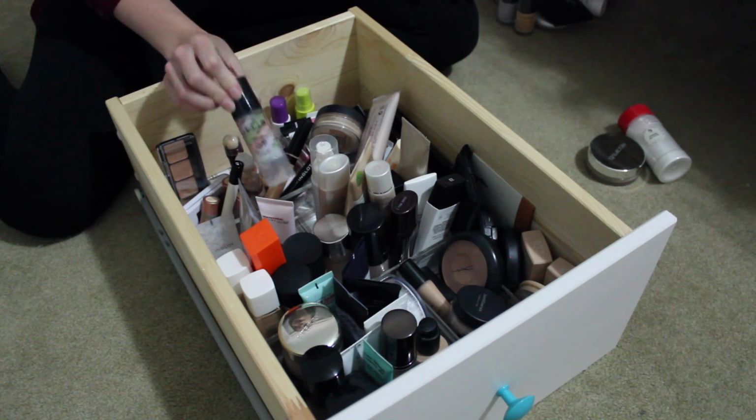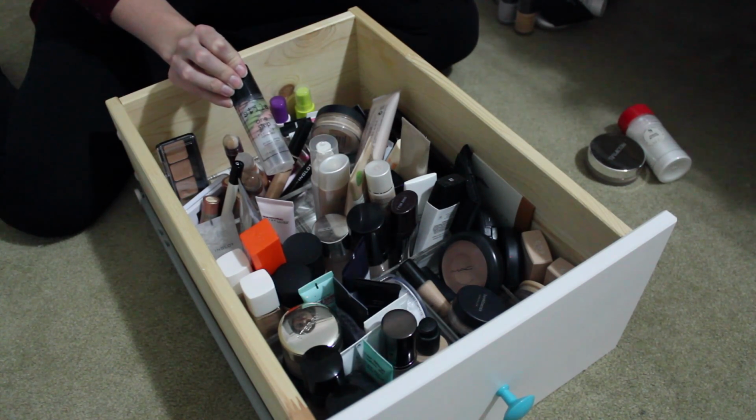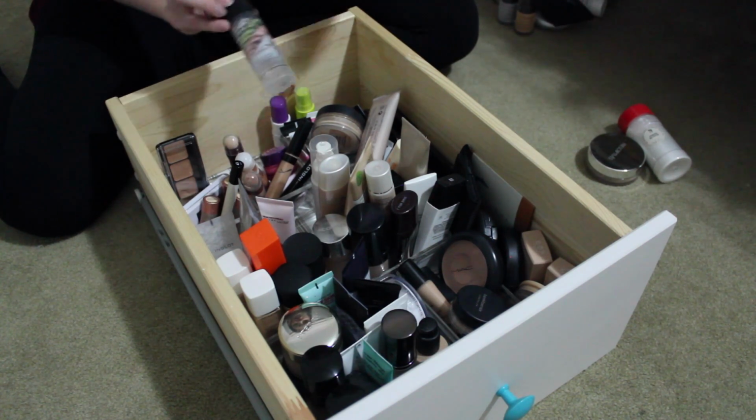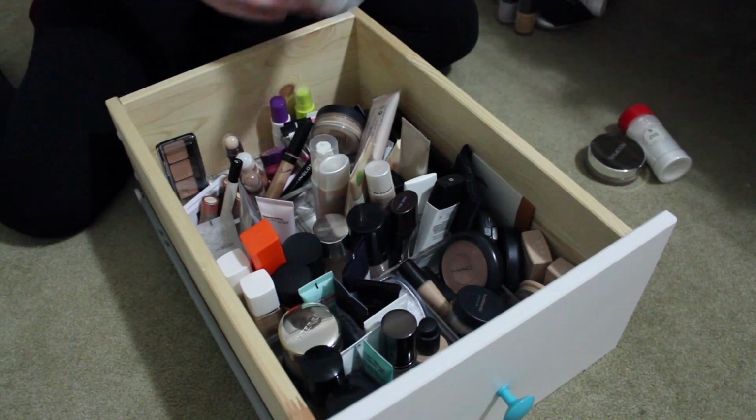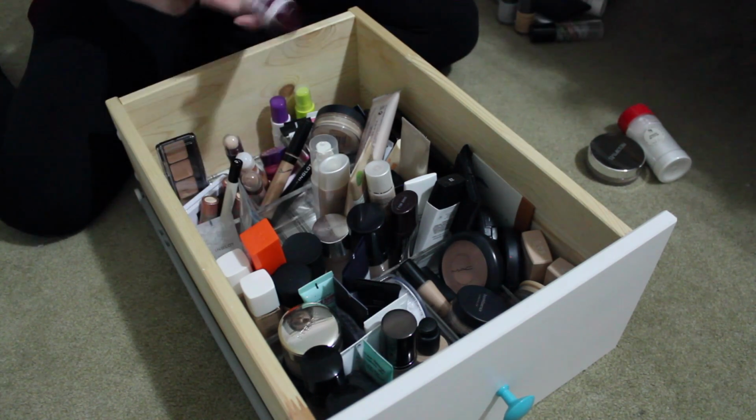Stila One Step Primer. This has actually turned really weird. It's gone really sludgy, and it doesn't feel good on the skin, so that's going to go.